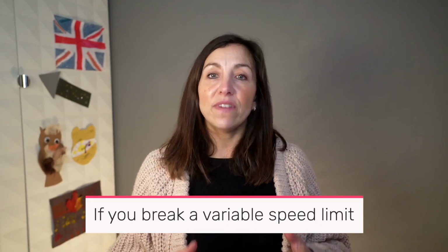If you break a variable speed limit, you can expect a £100 fine and 3 penalty points on your licence. This may then affect the cost of your car insurance. The fines for breaking a variable speed limit are exactly the same as they are for regular speeding offences, but more severe offences can bring more severe penalties. In extreme cases, you may get a court summons or even be disqualified from driving.